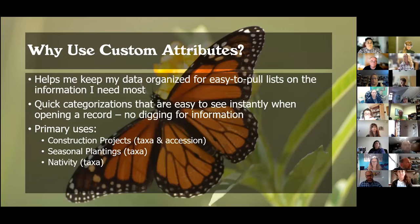So how and why do we use custom attributes? They help me keep my data organized for easy to pull lists on the information that I need most and most frequently. It helps me quickly categorize things. And not only does it help with the categorizations to pull lists, but it's also a really great instant visual cue when I'm looking in records in the system. You can find all of that information elsewhere in the records, but it just creates a no dig highlight that tells me that this record is important for some reason.